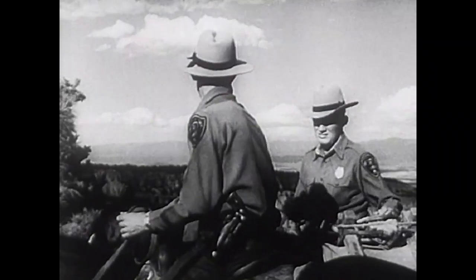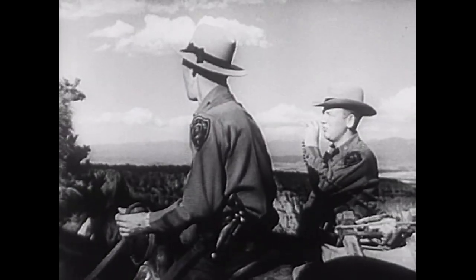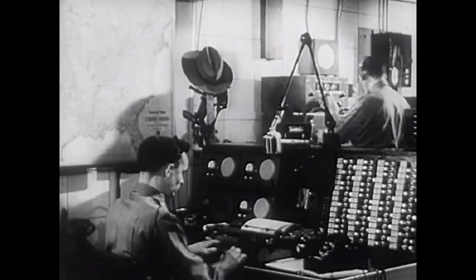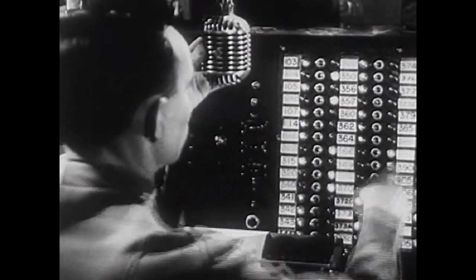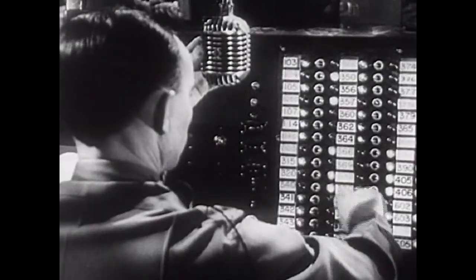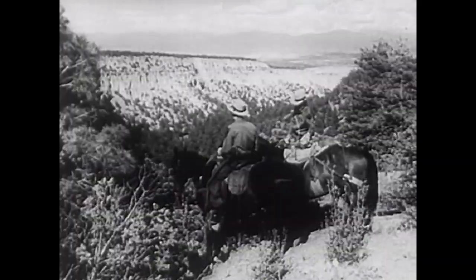The mounted patrolmen, through the use of radio, are regularly in contact with Protective Force headquarters in Los Alamos. Should a call for help be received, reinforcements could be dispatched by land or air in a matter of seconds. Day and night they ride, alert against spies and saboteurs.